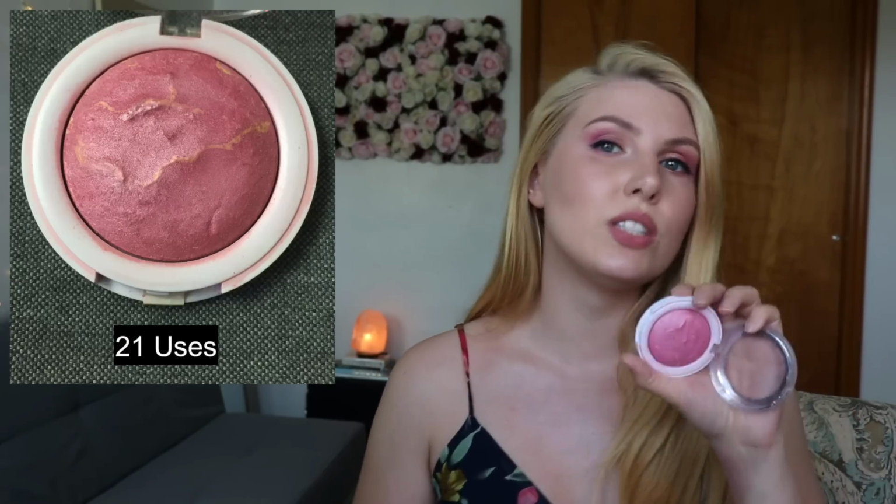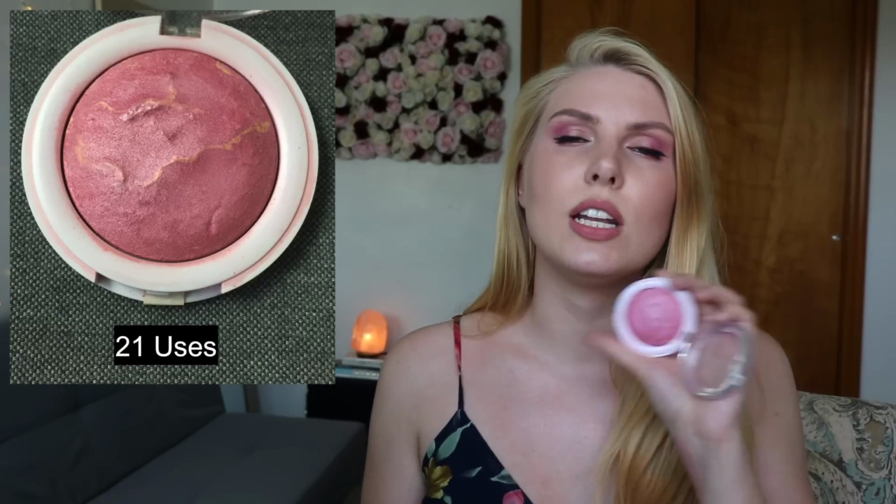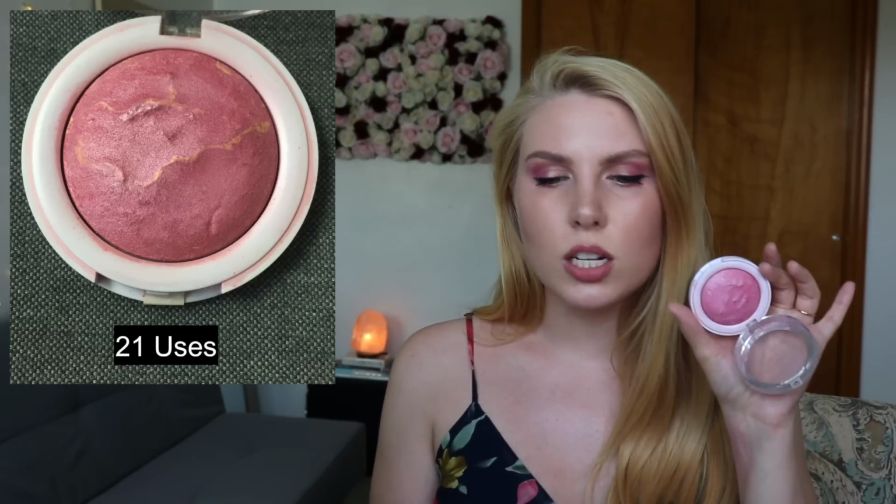I'm not sure. This is a lovely, lovely cool toned pink. It has a silver sheen to it, so that's very unique in my blush collection. I don't think that the Hard Candy blushes are talked about often enough. I really, really like this color in particular.